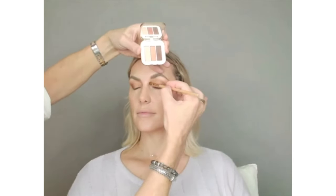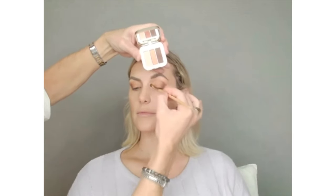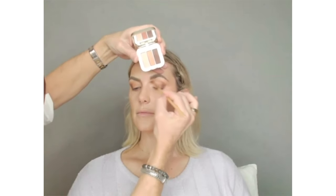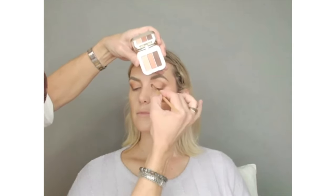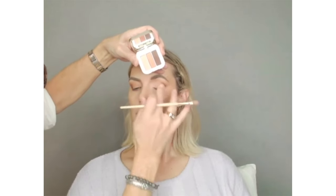Now I'm going to go to our highlight colors. And I'm going to get, first of all, let's go back onto the wildflower. I'm going to get this pinky color that's in the wildflower. Open and look down for me. I'm going to put the pinky tone all on her lid, all on the inner lid, from the inner eye to the middle of the lid, and blend it open.